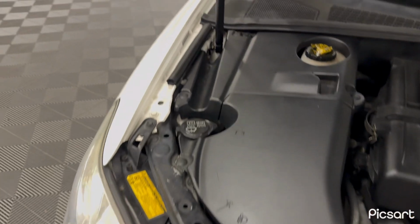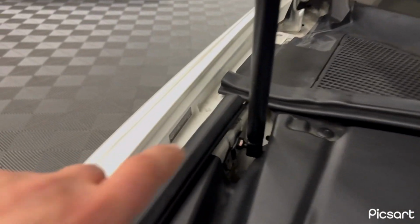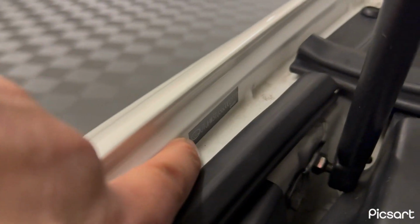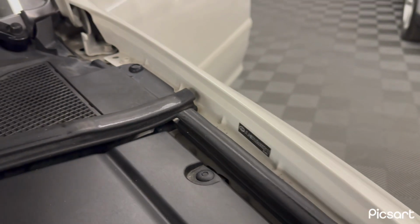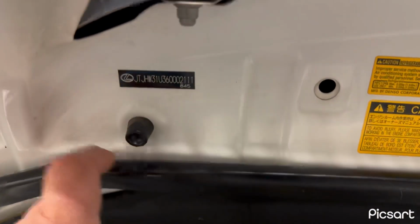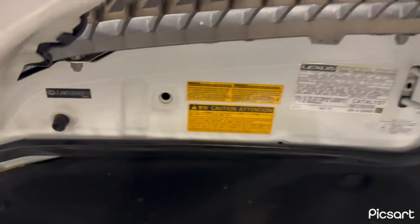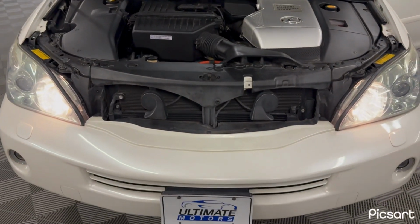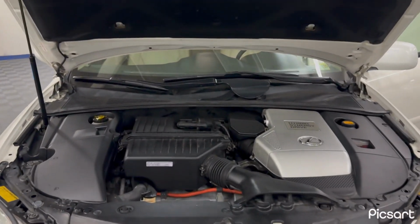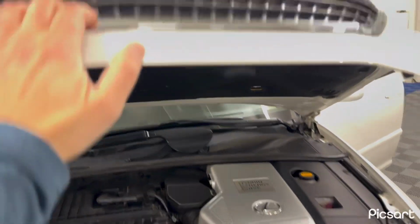I'm going back to where we check for stickers on these panels. Factory sticker on the fenders. Again, if the vehicle was ever wrecked, these stickers will no longer be here and they'll be painted over. Factory sticker on the hood. Those are things that we look for that are important to us when we're appraising a vehicle and considering it for purchase. Hopefully it's important to you as well.